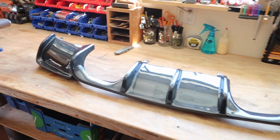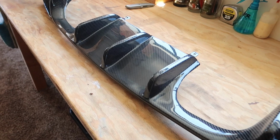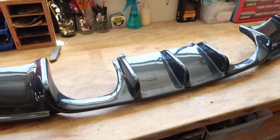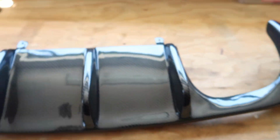Just like that, we got a beautiful carbon fiber diffuser. It's gonna look so sick. So I did get this from Rush Customs, and man, it looks really good. I mean, it looks killer. The carbon, like you see myself, oh, it looks so good, dude. I can't wait to get this on the car. But first, we're gonna clean this up.